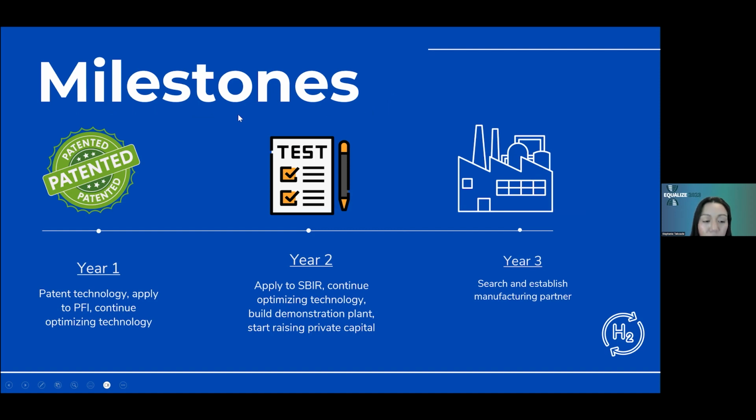So in terms of milestones, we're expecting to patent the technology this year. We've already filed a preliminary patent. We're expecting to apply to government grants, and then of course continue optimizing the technology. And then in the second and third year, apply for SBIR, build that demonstration plant that I mentioned, and then hopefully establish a manufacturing partner.